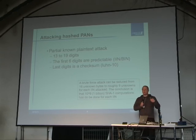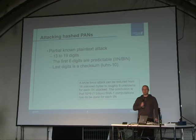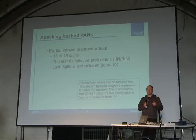So if we want to attack a database containing cardholder information, we can choose which bank to attack. So we can choose a specific bank and only brute force their customer cards, and thereby reduce the overhead or the computations needed down to about 1 billion SHA-1 computations. And that is definitely doable.